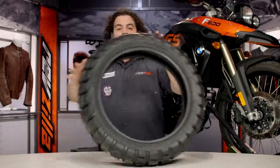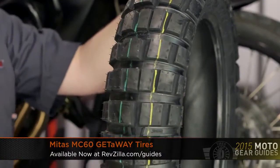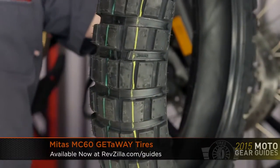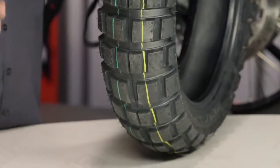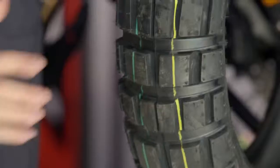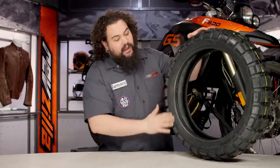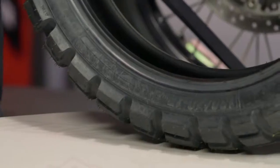And now we're gonna go to the Mitas Getaway Tires, MC60s. These are gonna be your 40-60 tire. If you're living most of your life out there in the mud, the dirt, the Getaway is a tire you wanna consider. The really cool part about this is its classic design. Huge tread blocks. This thing is gonna be very, very similar to those of you guys running a TKC 80. This is an off-road based tire. One of the things I do like about this tire, again, in addition to cool sidewalls, just like the K60, this thing is going to hold up.